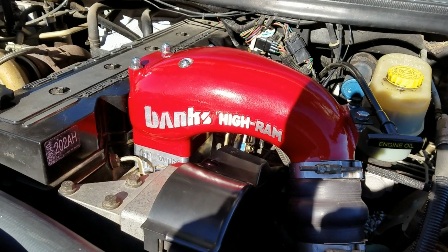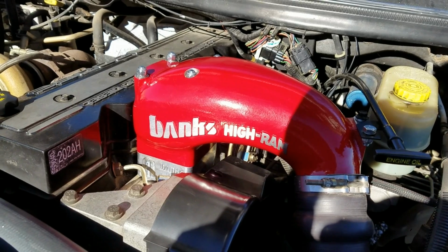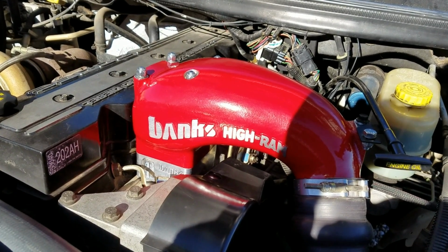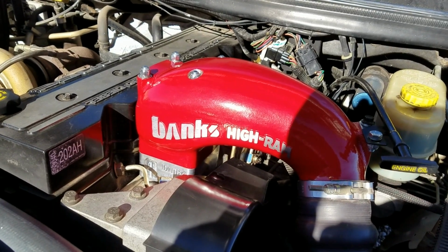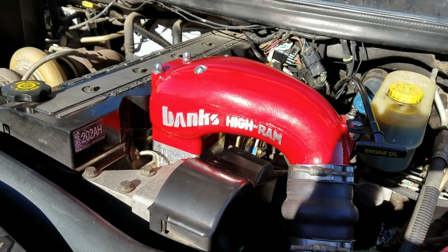Actually, believe it or not, I noticed more power at higher speeds with the lower RPMs. Quicker acceleration from 50 to 70 without having to downshift. Yeah, I kind of like that.